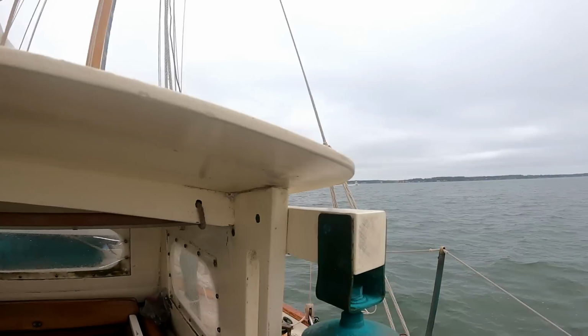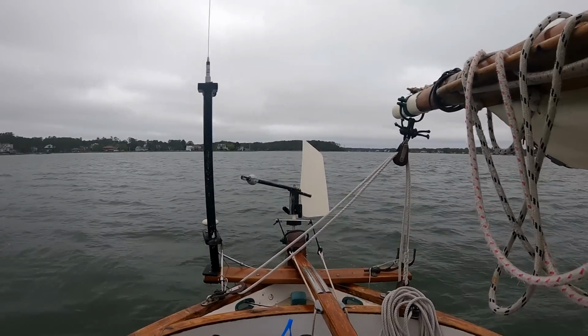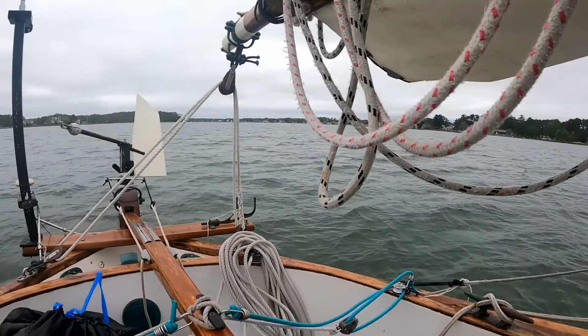So that's where it's at. Hopefully be anchored down in about 2 hours. Oh, it's Friday, the 19th of April, and we got here last night. We're anchored in the Pocosin River.